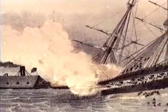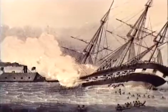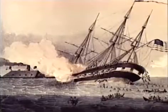With a gaping hole in her port bow, the Cumberland sank quickly, taking down almost half her crew of 376 men, along with the Virginia's iron ram, which had broken off and was still embedded in her side. The lion was among the lambs.